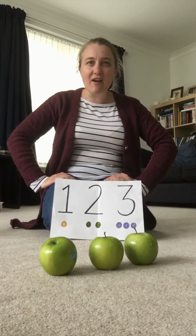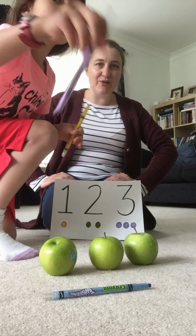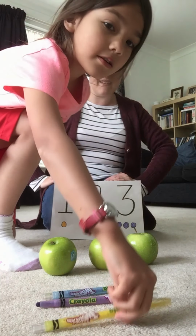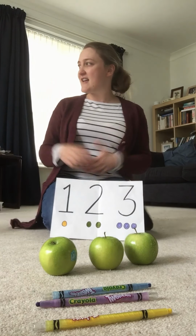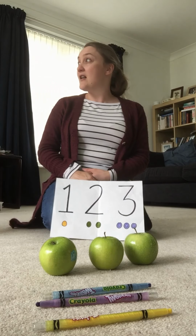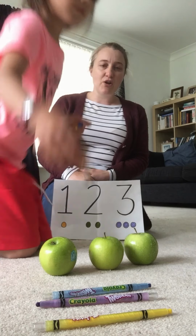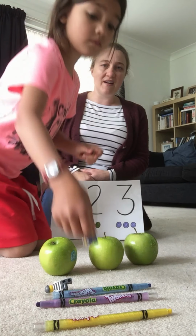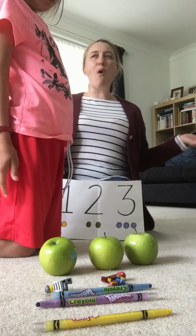Anna, can you go and find me three crayons? Can we find three crayons around the house? Oh, Anna's found one, two, three. How about three Lego figures? Have we got three Lego figures in the house? We love Lego in our house. We have lots of Lego. Let's have a look, Anna. Have you found them? One, two, three. Three things.